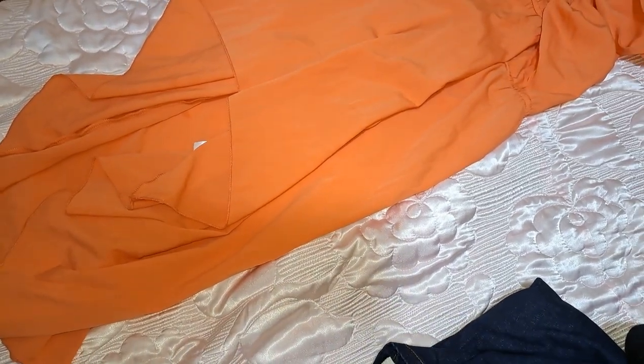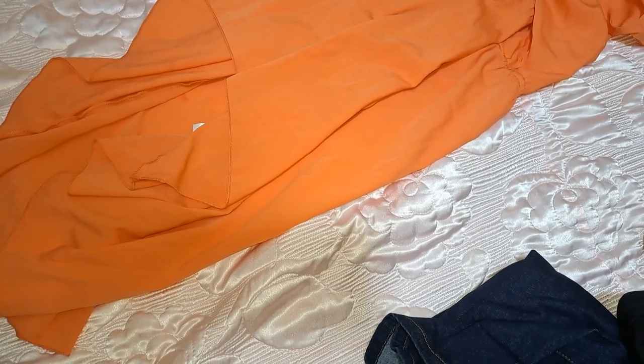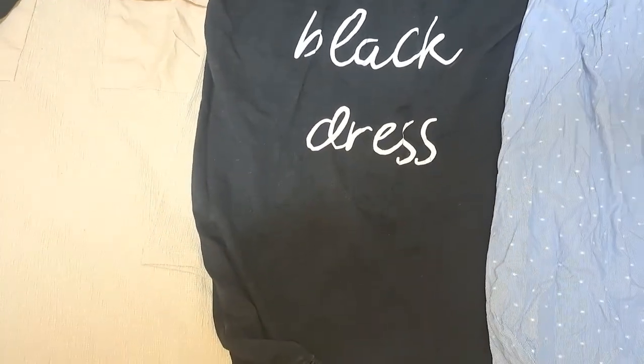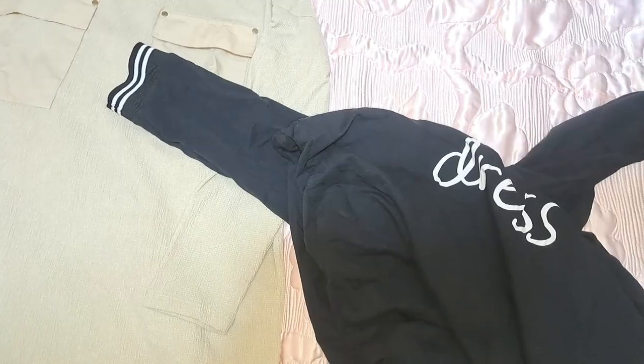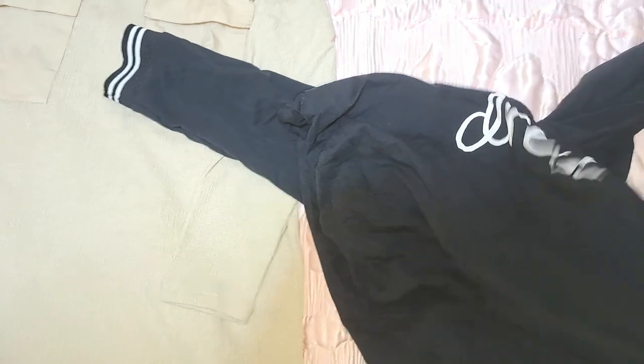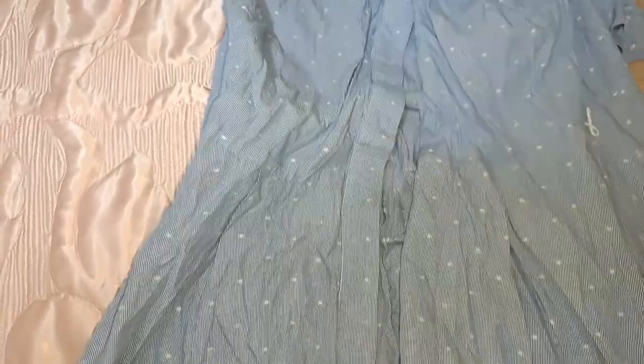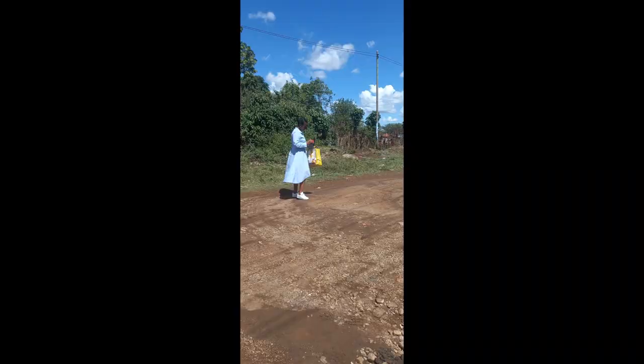It is the chiffon high-low dress. I like it so much. I have this little black dress that I have worn for so long. I feel like I have gotten tired of it, so that one goes. This is thrifted in the year. Nili thrift pamoja na the maroon dress. I still like it.